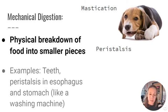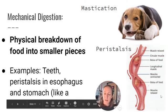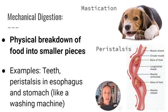And that includes chewing, but also can include peristalsis, which is shown in this diagram here, where once you swallow your food, it's squeezed through your esophagus by the peristalsis movement of those smooth muscles that squeeze your food down. In the stomach, and in the small intestine as well, there's peristalsis happening where there's squeezing of muscles on the outside of your stomach, and it kind of acts like a washing machine to mix and physically break down your food that way. So mechanical digestion is teeth and peristalsis. So those 2 processes are both physical changes to the food you've eaten.